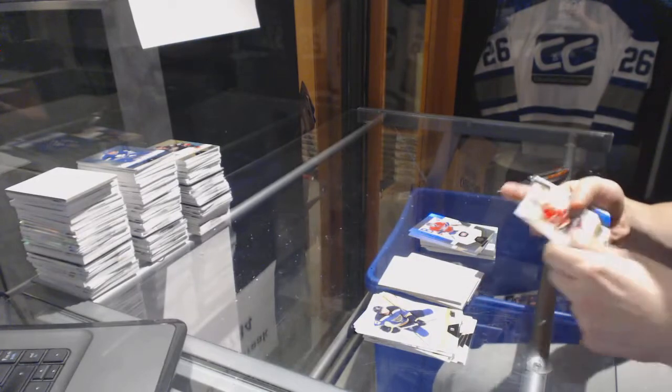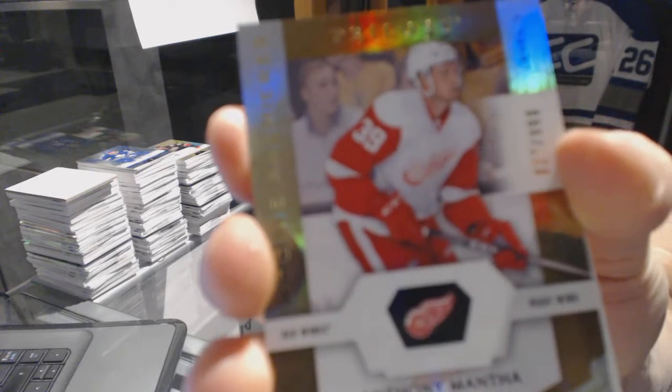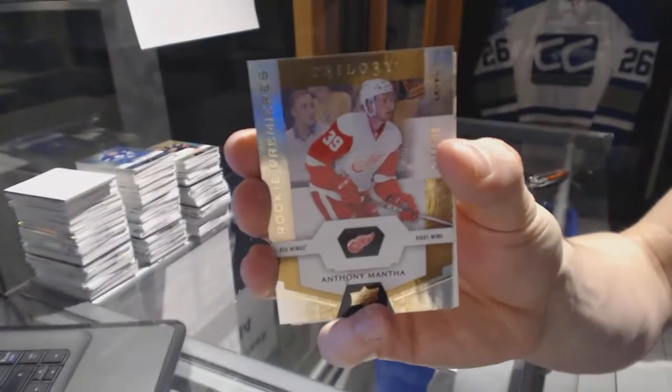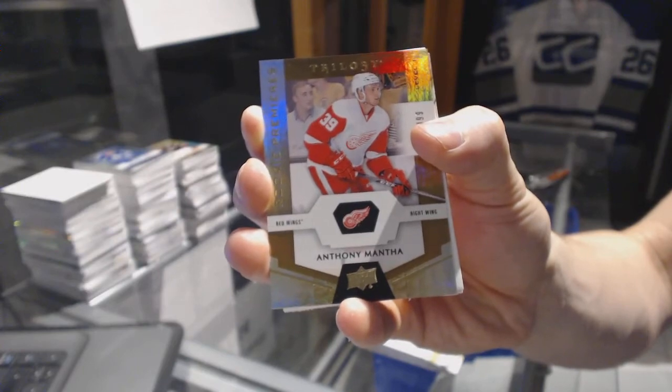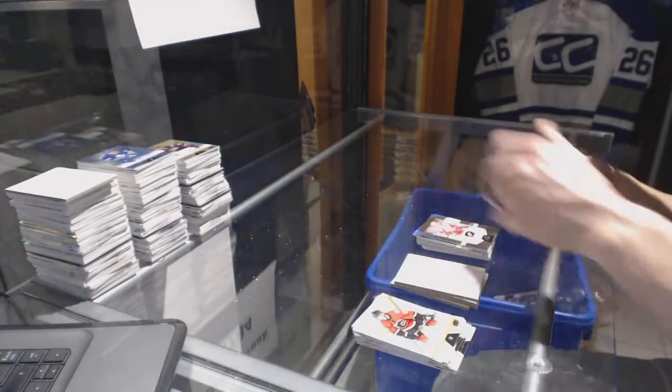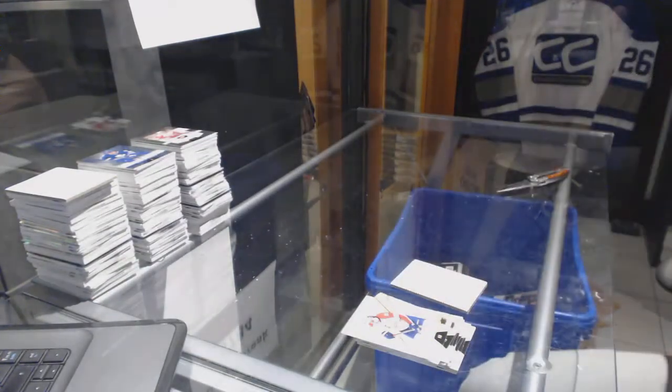Final pack of the break has a rookie number to 999 for the Detroit Red Wings, Anthony Mantha. So there we go, boys and girls, children of all ages.